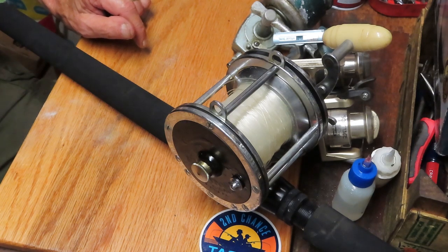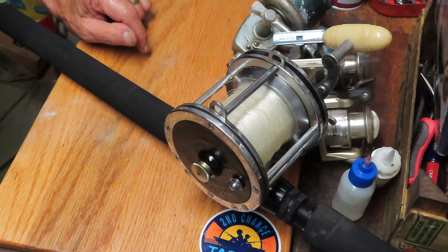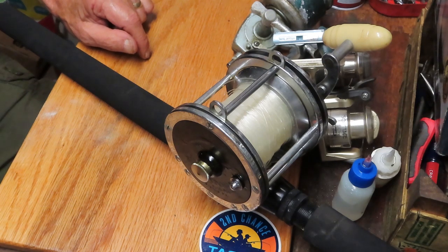So I hope you've enjoyed this little bit about some flea market finds of recent, and kind of why I made those trades, why I purchased those reels. And we're going to get these all up and going and running again. And I have no doubt that there's still a lot of fish catching in all of them, including that older head. So I hope you've enjoyed that.